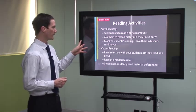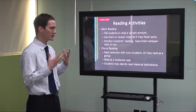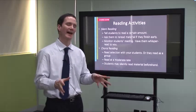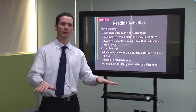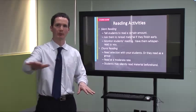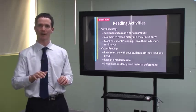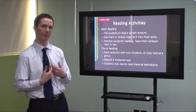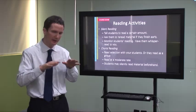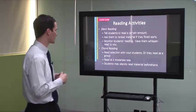The thing about silent reading that is probably the best thing about it is that it gives students a moment of time by themselves to read at their own pace. In a typical classroom, most of the reading happens at other people's pace. It happens at the teacher's pace, it happens at the pace of other students reading aloud. This is the one opportunity when a student can sit down, read something, and think it through on their own time. And I think that can be a valuable experience.